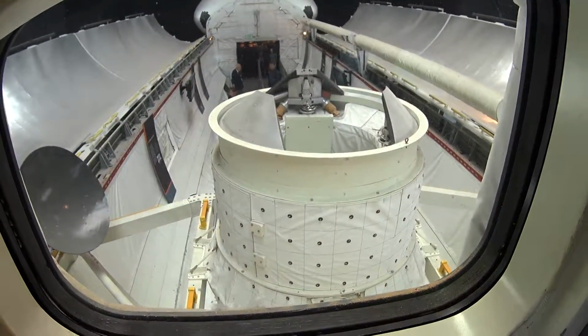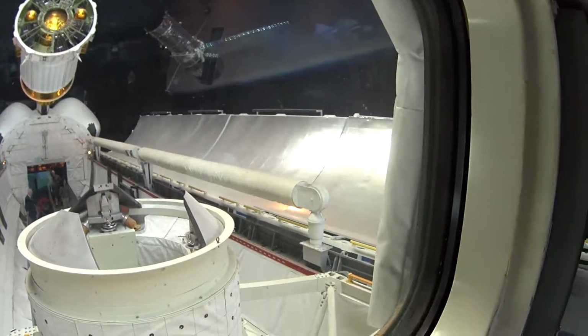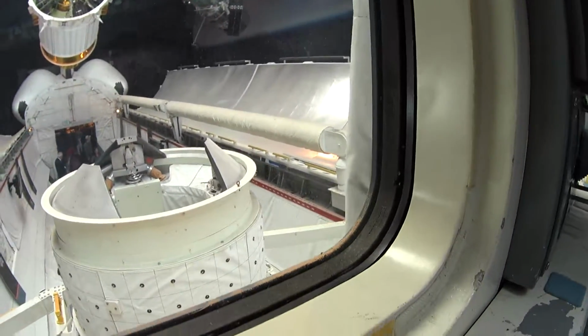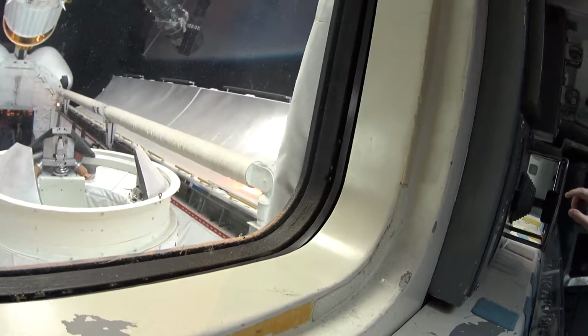And then that long cylindrical object that extends the length of the cargo bay off to your right, that is the arm of the spaceship. Where's Canada? That's the Canadian arm. It's that long cylindrical object that extends the length of the cargo bay off to your right. You see that cylinder object, that tube that just runs?